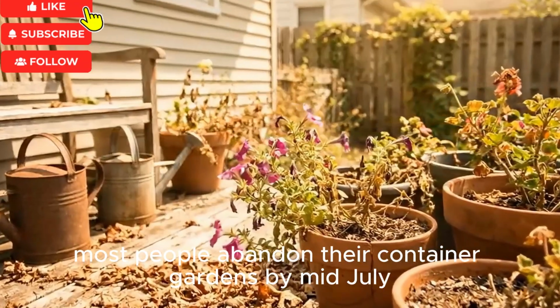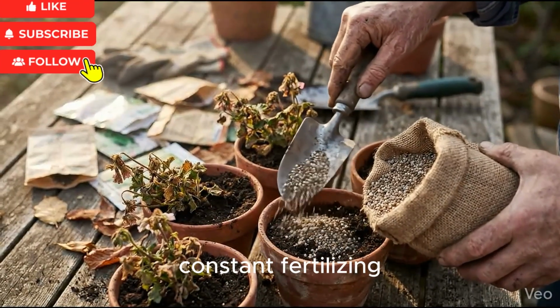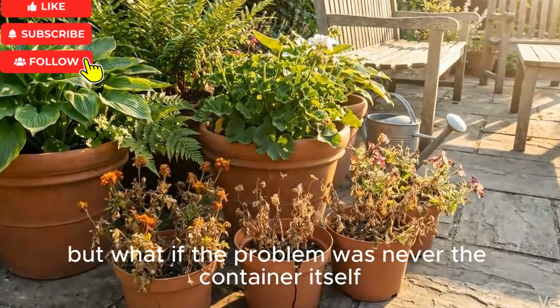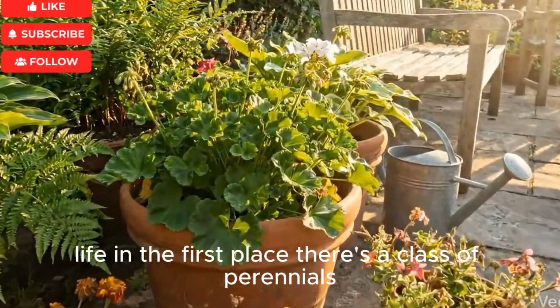Most people abandon their container gardens by mid-July because they think pots mean endless watering schedules, constant fertilizing, and replanting everything when the season ends. But what if the problem was never the container itself? It was choosing plants that were never designed for pot life in the first place.